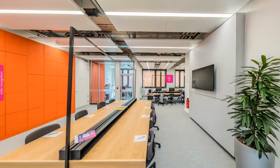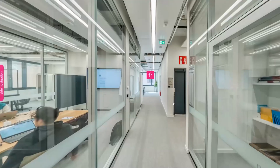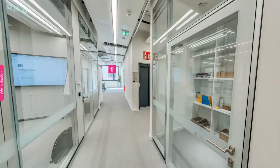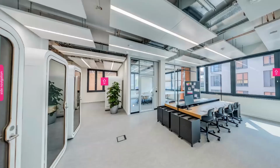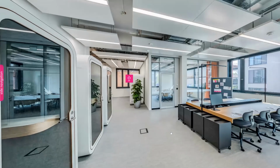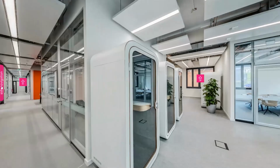And then again, further meeting rooms. You look here, printing facilities, and to the side, everything you would need in a co-working. And here again, meeting room, telephone booth, more offices, more desks. So for all kinds of different working activities, you can find your space there.